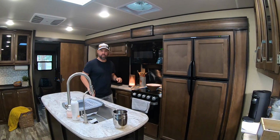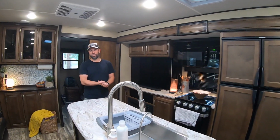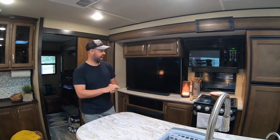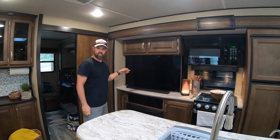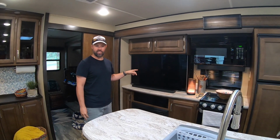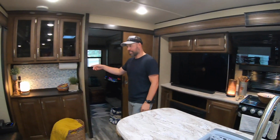Something else we upgraded in here was the TV. It came with, I think, a 32-inch TV. We're no longer in 2009, so I upgraded to the biggest thing we possibly could, which is the 49-inch Samsung 4K TV. Some other things I did upgrade is the backsplash.